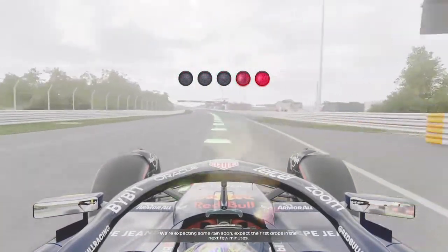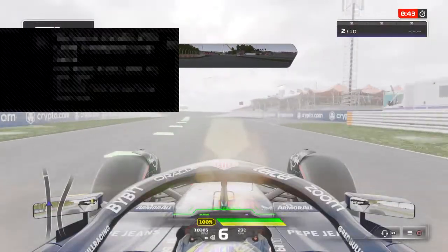We're expecting some rain soon. Expect the first drops in the next few minutes. Right, let's do it.